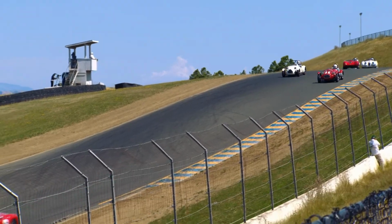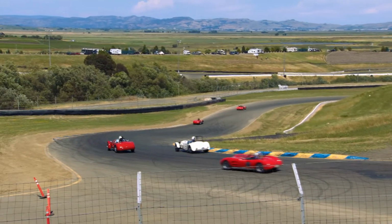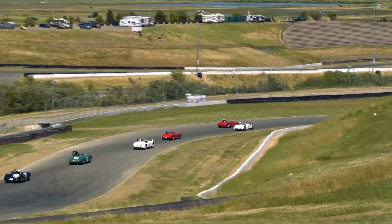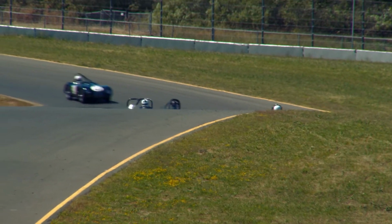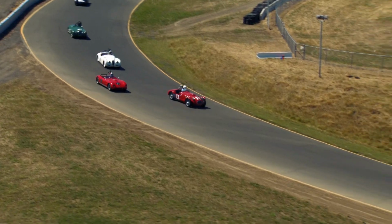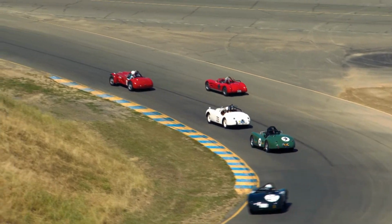Just behind him, the number 3 of Bill Rookledge in another one of the Jaguars. Him and James Older, two of the real characters. They were the two of the first men I met here, and some great stories between them. They absolutely love their Jaguars, and that's all they want to race. And Rookledge getting a really good start. He's already up to 5th place. There's Older in the 33, just behind him.